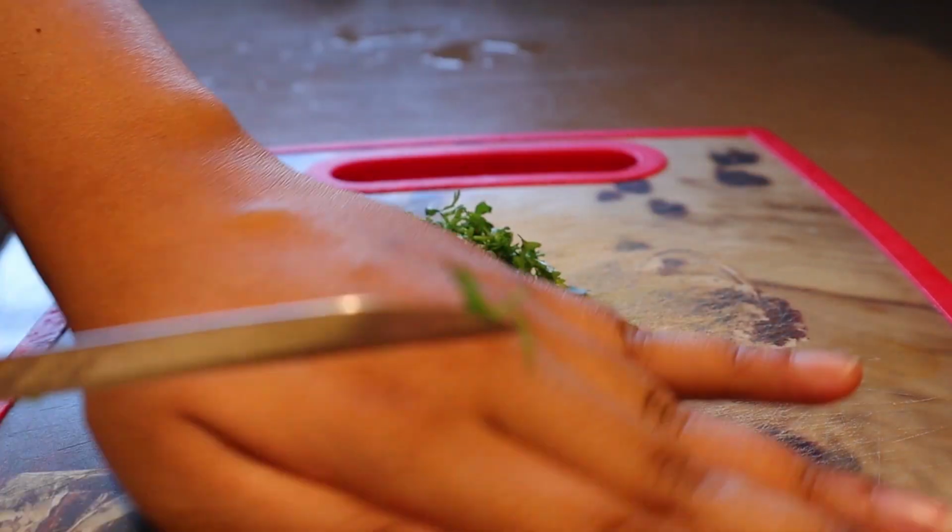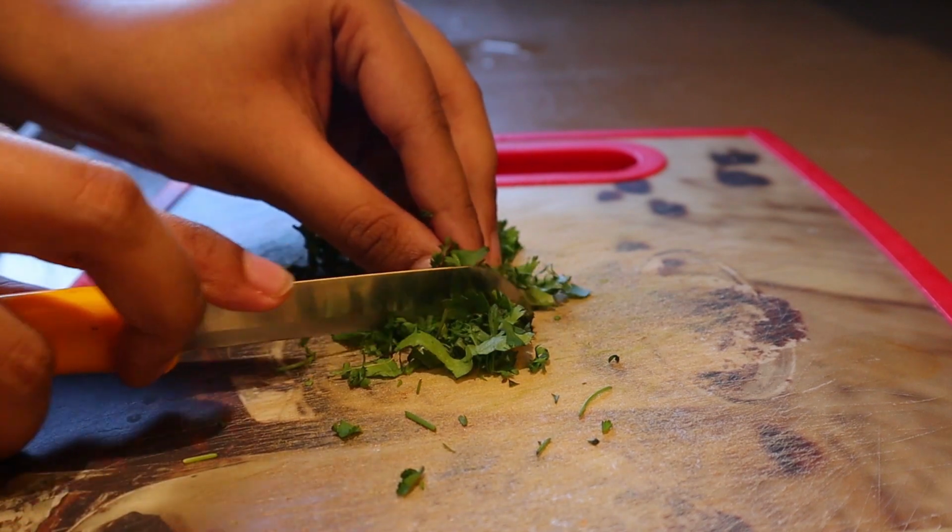I'm prepping some coriander leaves and onion and some sliced lemon.